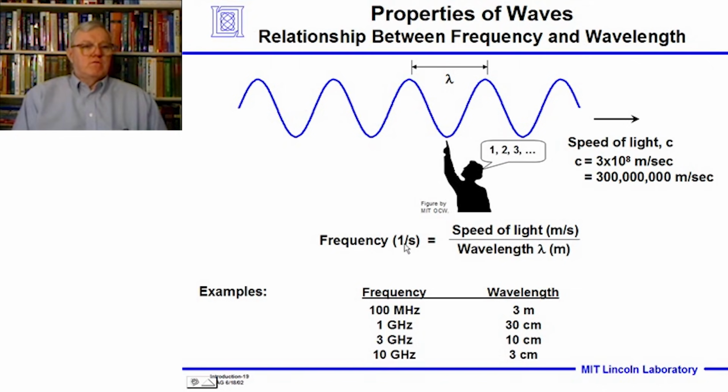They're related through this formula: the frequency of the wave is equal to its speed divided by the wavelength in meters. Since we're talking about electromagnetic waves, which travel at the speed of light, the speed is the speed of light. Now the speed of light is very fast. That's 3 times 10 to the 8th, or 1 and 8 zeros, meters per second. That's 300 million meters in a second. In our normal units of feet and miles, it's 186,000 miles per second. Okay. Now, for the wavelengths that we're talking about, these are the frequencies that this corresponds to.